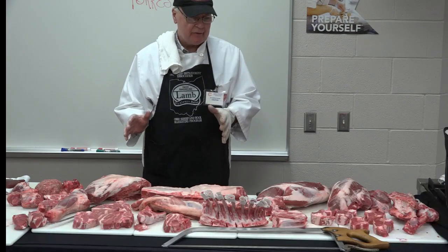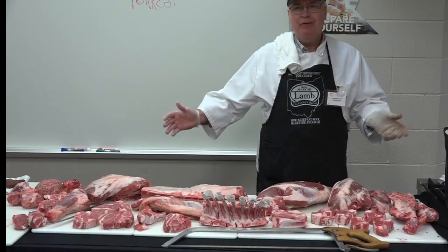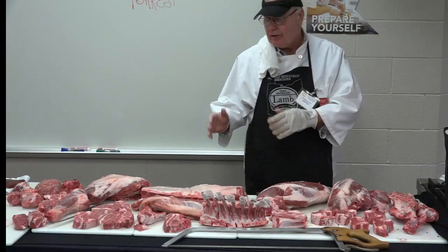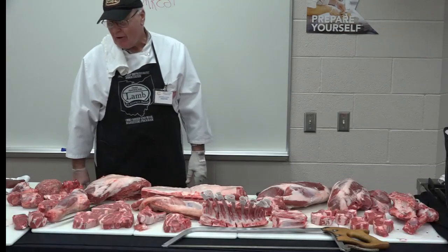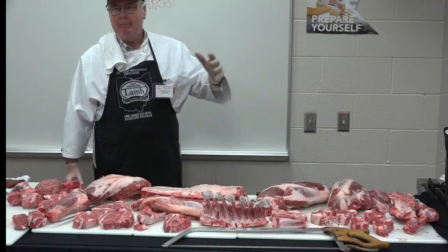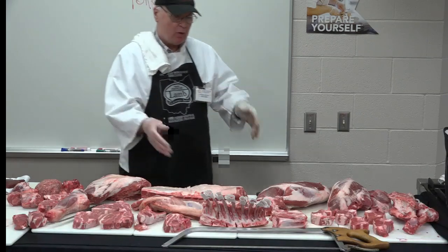So we try to tell people to buy the whole carcass, break it down, and that's one thing. Another thing is, when you break down this carcass, you don't have to buy a big freezer to put this in. You can use a regular small freezer, even your freezer in your refrigerator, and you'll have plenty of room for it. That was the hardest thing I had to tell people, was that they didn't have to go out and buy a big deep freezer for lamb. And a lot of people were so used to pork.